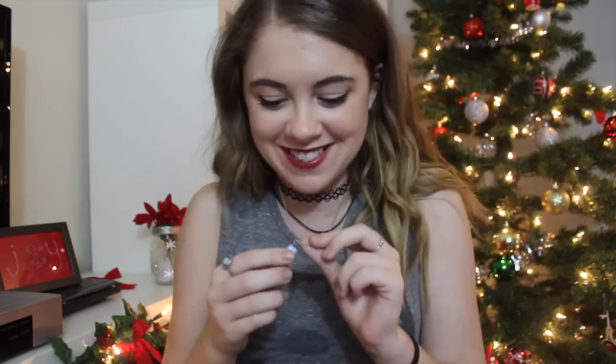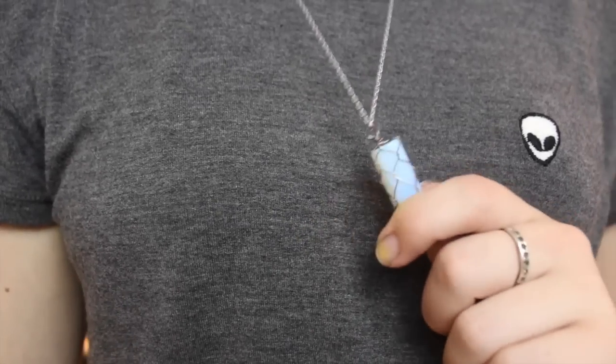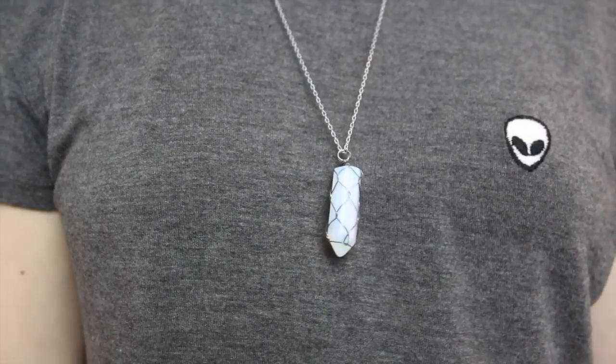And then I also got this necklace from Brandy. I got a matching one with Tara, that way we would have best friend necklaces. It's just a little sort of white gem, and it's got this pretty wire design wrapped around it. And it was actually really inexpensive. Normally, necklaces like this cost like $15, and this one was way less from Brandy.